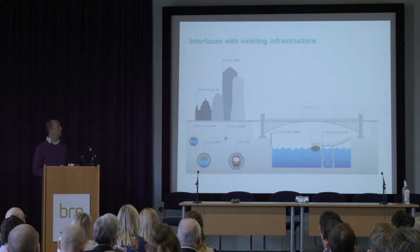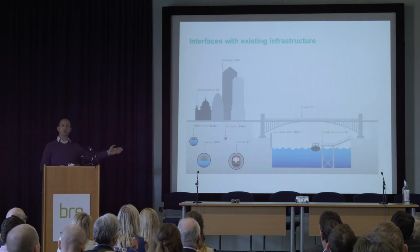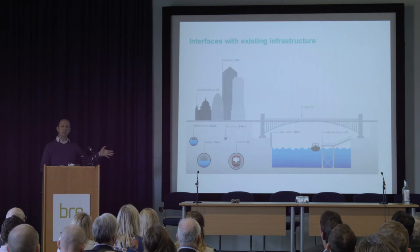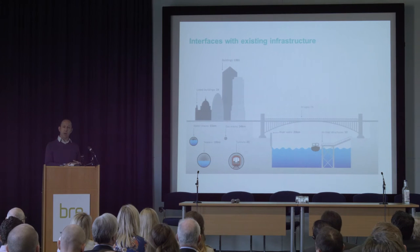We also have to deal with a lot of existing infrastructure. I said the tunnel itself under the River Thames, you'd think it was straightforward, but we are actually having to build brand new shafts near our interceptor outfalls, and that actually has an impact. Now, indirectly, it's a benefit because we're going to be giving back new public space and public realm above those areas to the public. But it is a complex project.